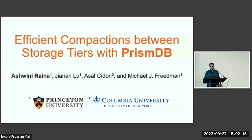My name is Ashwini Raina, and today I'm going to talk about our work, efficient compactions between storage tiers with PrismDB. This is joint work with my collaborators from Princeton University and Columbia University.